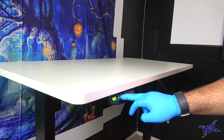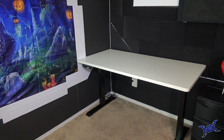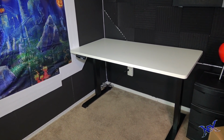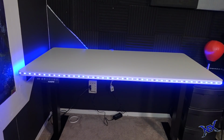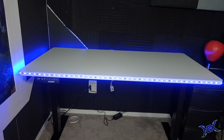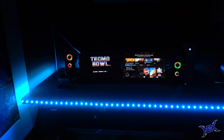For example, I got this desk for my Xbox Series S gaming setup, and instantly once I built the desk, which was a bit tricky but doable, I wrapped the edges with a strip of RGB lights to give the setup more color. Height wise, it can go as high as 4 feet and drop down to 29 inches. $400 might seem like a lot for a desk, but this desk is worth every cent.